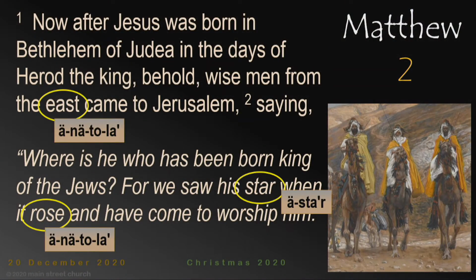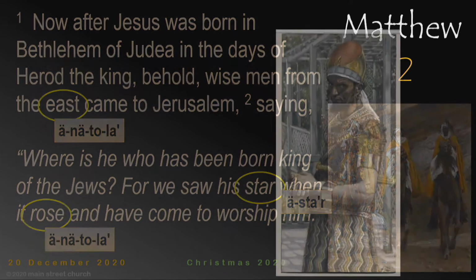So these are going to recur. They saw a sign in the heavens. They saw an aster. They saw something twinkling in the sky, and they saw it rising in the east. Who knows? But they saw something in the sky, and that's drawn them to come. Okay, let's move on, and we'll continue our narrative with these guys.